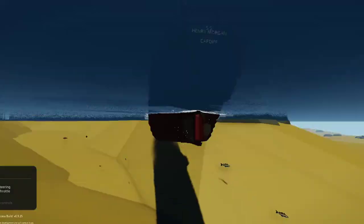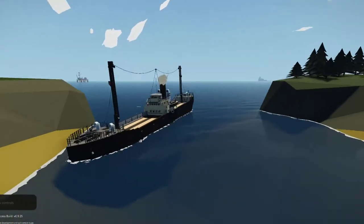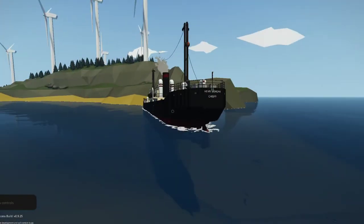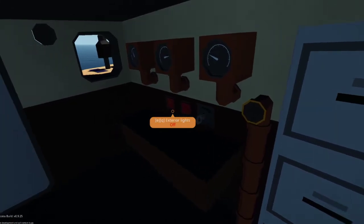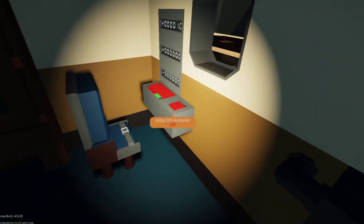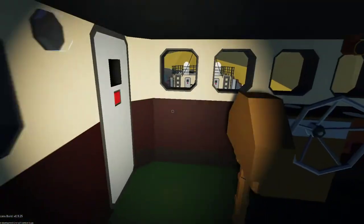It might, I don't know. Right, so with our single screw propeller, we are trying to get out of this pickle we've bloody got ourselves in. Come on. Is there something I'm missing, maybe? There's normally a reverse button. Has GB Danny seriously made an unreversible ship? Well, I weren't expecting that.